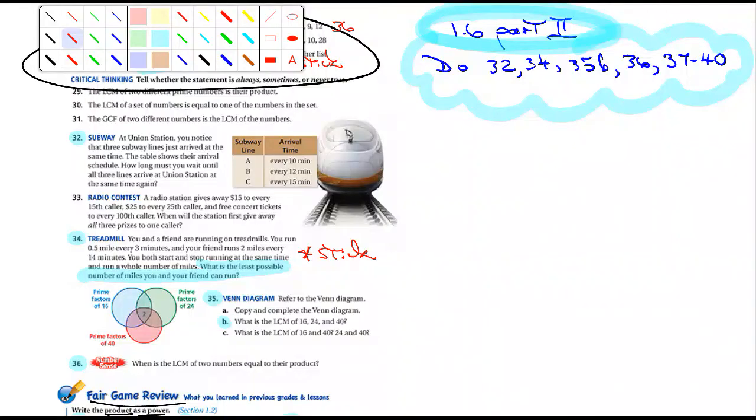Okay, sixth graders, here's a little bit of help for a couple of these problems. A lot of you were asking me about number 34, where the two people are on the treadmill. And you weren't quite sure how to do that.